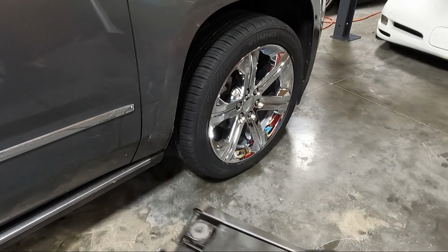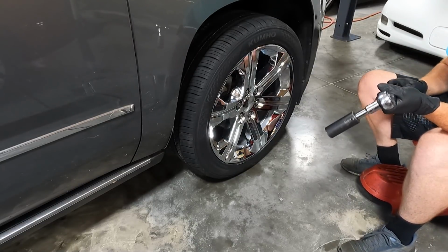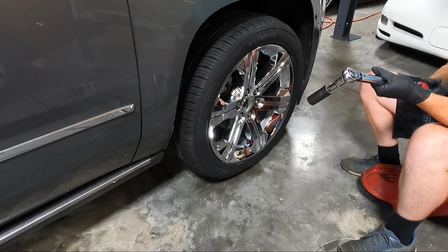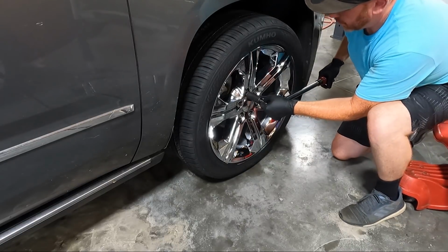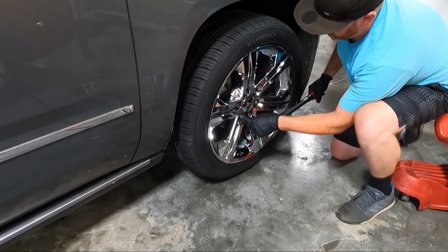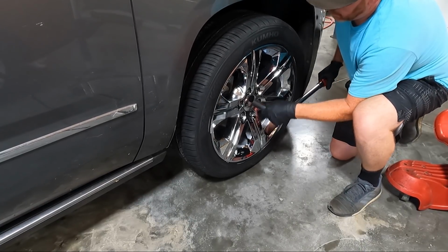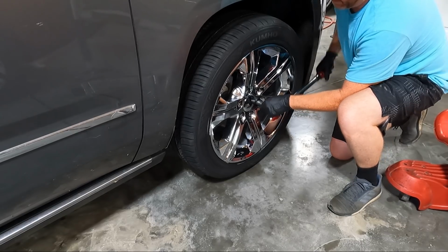All right. That wasn't too bad. So now, these things torque to a crazy amount. 140 foot-pounds. Just seems like a lot to me. But we ran them down, you know, with the impact for the most part. But we're gonna have to put quite a bit on to get them to 140 would be my guess. And I generally go around them twice, guys, just because my wife and kids are in this thing. I just want to make sure it's safe. So we'll go around two times on each wheel in kind of a cross pattern.